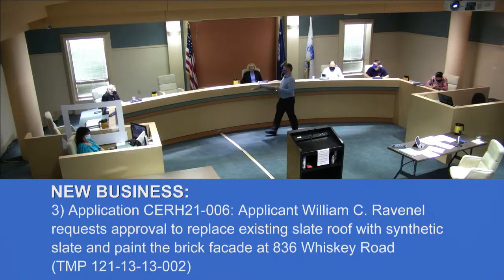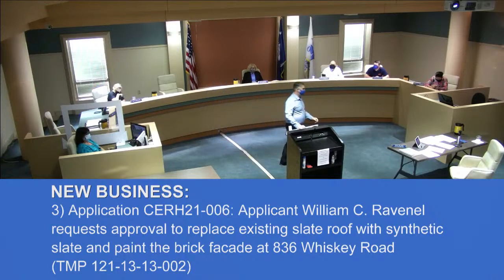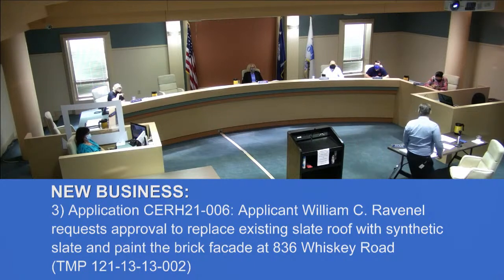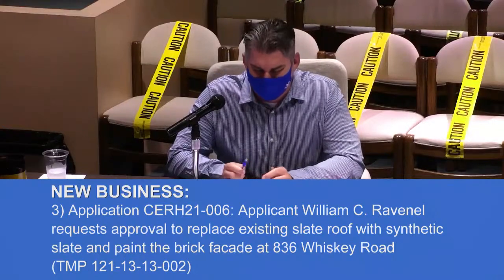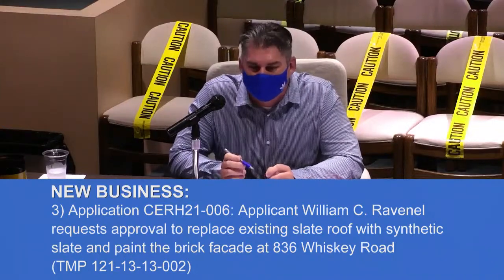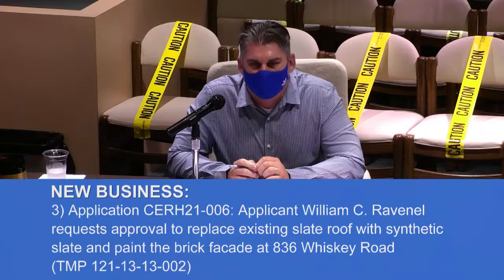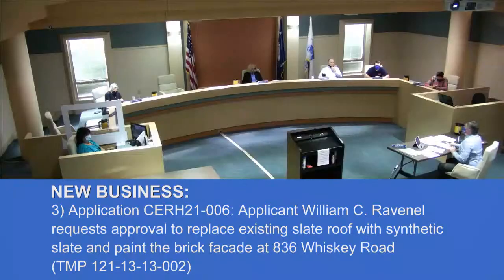One thing we've discussed with this board before is that we're in a period of time where the quality of synthetic materials has come leaps and bounds when it comes to historic rehab of some of these properties. We anticipate seeing more cases like this as different things come forward, but this is definitely a first of this particular thing seen here in Aiken. I believe Charleston has been dealing with this issue for a few years now, and has approved several cases where a slate roof has been replaced with the synthetic. That's an interesting question.